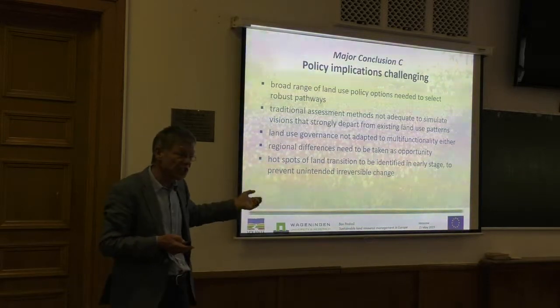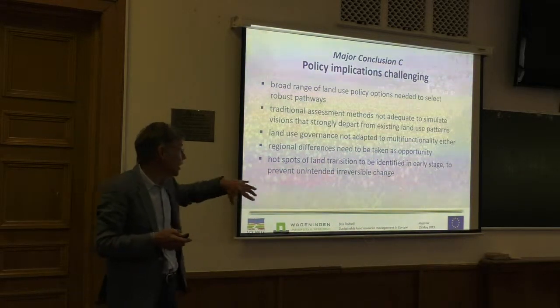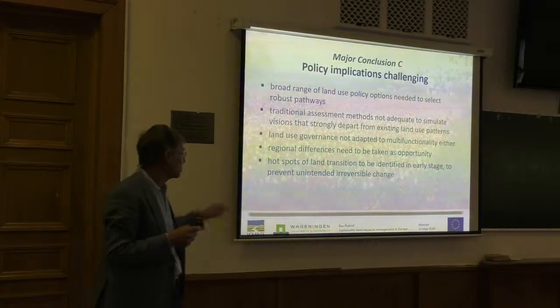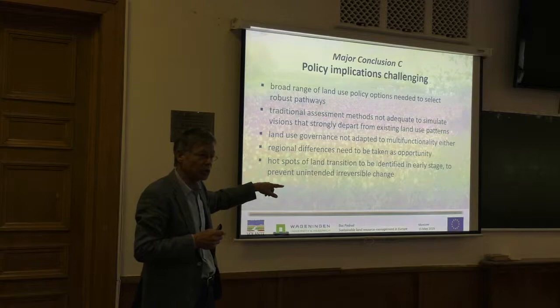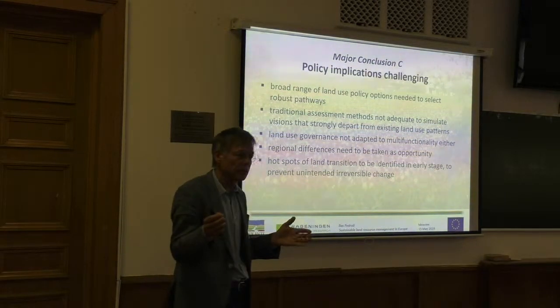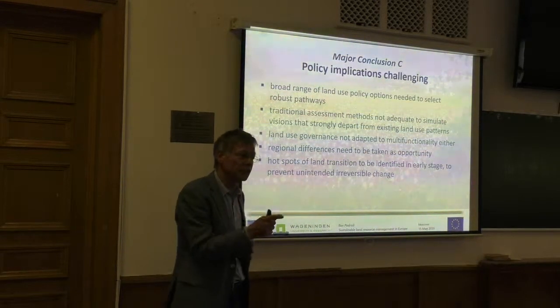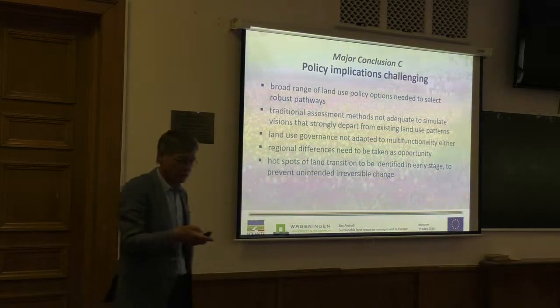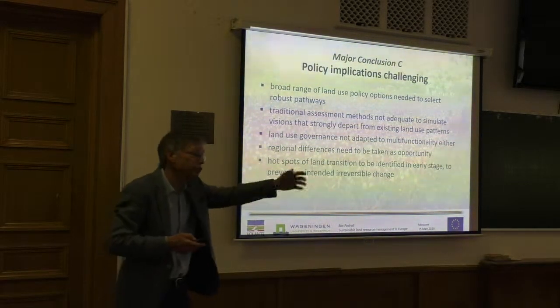Hotspots of land use transition should be identified in an early stage, and that was the first map I showed, to prevent unintended irreversible changes, because the changes that are taking place are not policy-driven. They're driven by the economy. And the policy is just hobbling behind.